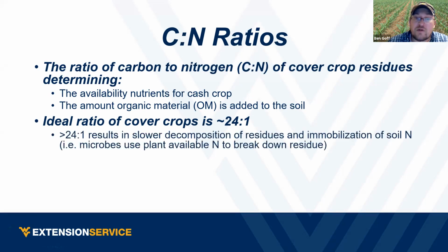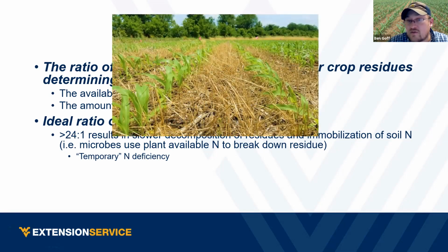And if we get too much above that, when we kill or terminate that cover crop, a lot of times you're going to get slower decomposition of those residues. Those microbes are nitrogen starved at that point. And so it's going to take a lot longer to break those down, which, depending on what the ratio is, may not be a bad thing. But a lot of times, if there's not enough nitrogen in that cover crop to break down, the microbes are actually going to take nitrogen out of the soil. So not only are you not getting nitrogen from that plant material, you're actually taking nitrogen from the soil that was already plant available, and microbes are using it to help break that down. So you're kind of robbing yourself. And what you get is a short-term nitrogen deficiency. And you can see, if you look in here, this is probably, I don't know what crop this is, it actually looks kind of like ryegrass.